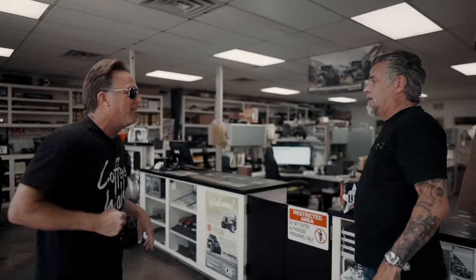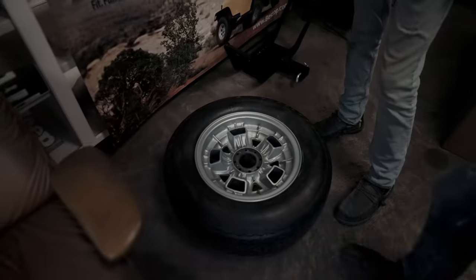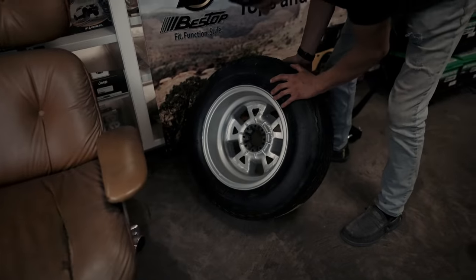Well, the Rico van, and I've got something that you're going to absolutely have to have, maybe. Okay. Look at that wheel on the ground. Miro. Correct. And it's never been on the car. That is a brand new Miro spare. Never been mounted.